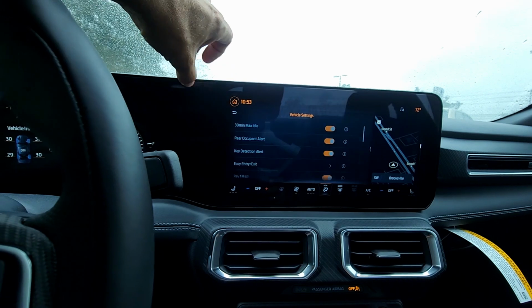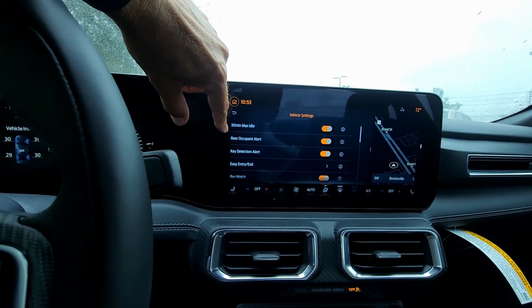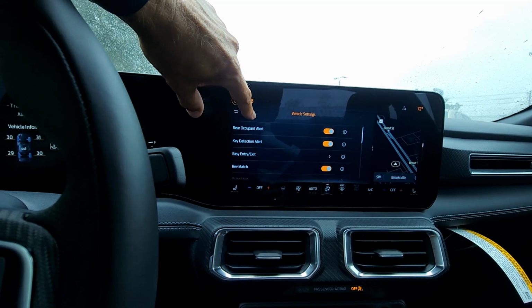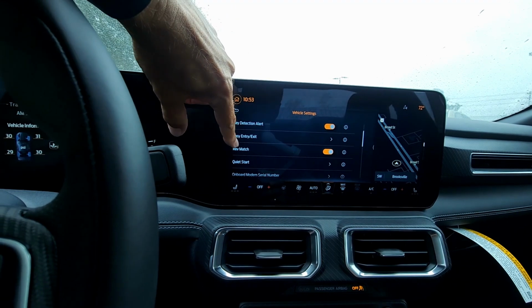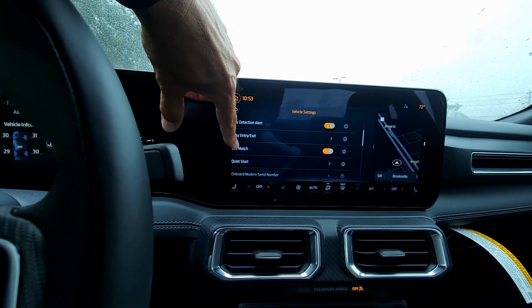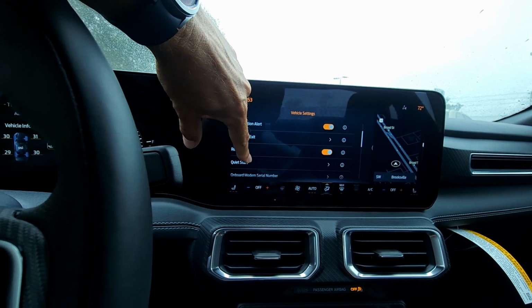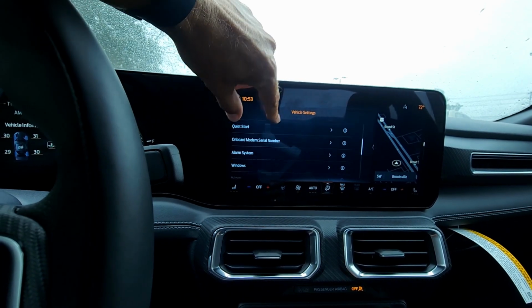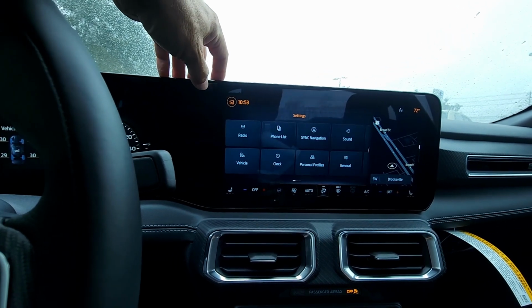Vehicle settings, let's take a look at this. You have the 30 minutes max idle, so after that it will shut off. Rear occupant alert, key detection alert, easy entry, exit, rev matching. We're going to turn that on. Quiet start. No, who wants that? We want to be heard when we're starting this vehicle. Well, of course, until your neighbors are not going to love it so much.